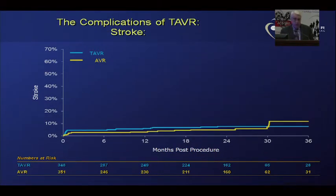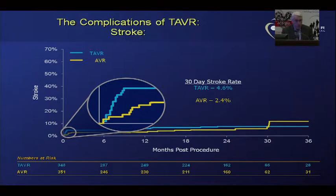But let's now talk about the complication rate of TAVR. Here, the data would seem, visually, to suggest that there's not any difference in stroke rate over time between TAVR and valve replacement surgery. But if you look carefully at the two graphs at the beginning, you can see that the surgery line is below the line for TAVR throughout much of the course of time. And the reason for that is, if we blow up the first few months following TAVR, the 30-day stroke rate with TAVR in this database is around 5%, whereas for aortic valve surgery, it's about half that. So clearly, aortic valve surgery in this time frame for this serious complication is superior in the first 30 days.